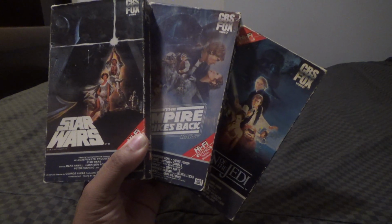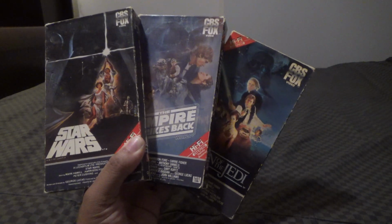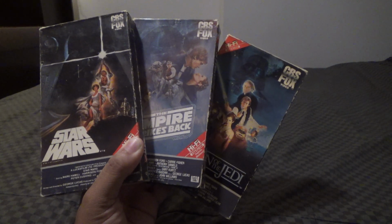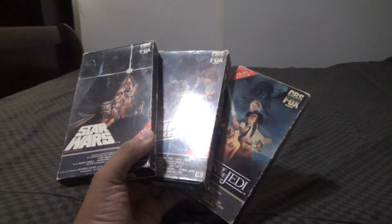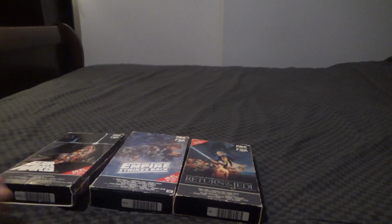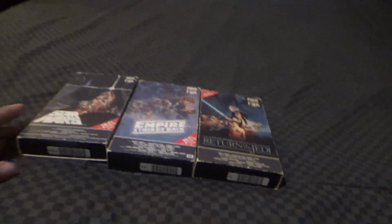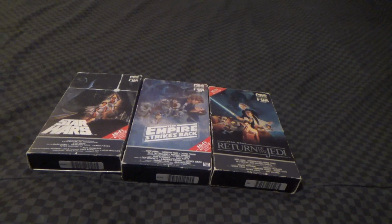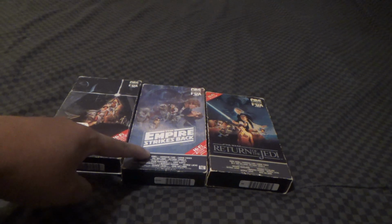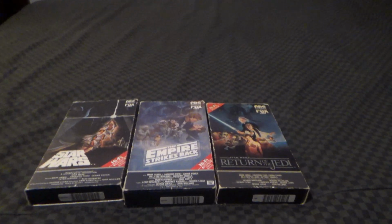And tonight I am going to take a look at the Star Wars Trilogy Pack on VHS. This came out in 1988. The first time we see all three films bound together, not the box set, it's just like a one paper bound together set. And so here it is. This consists of three films: Star Wars, The Empire Strikes Back, and Return of the Jedi, from CBS Fox Video.